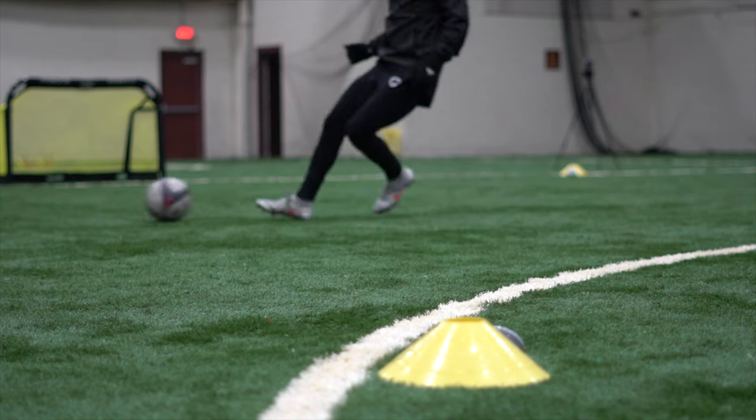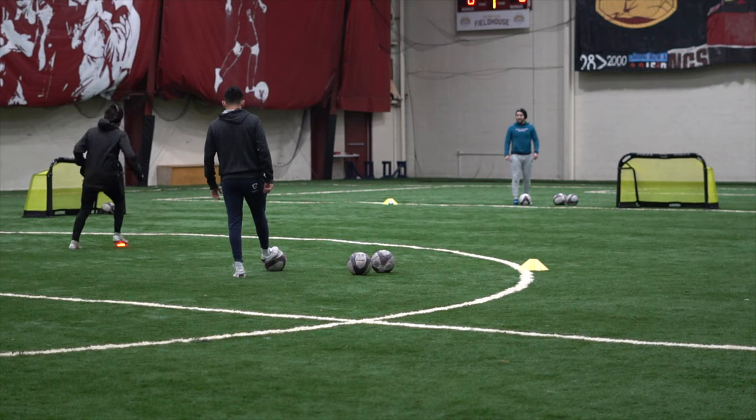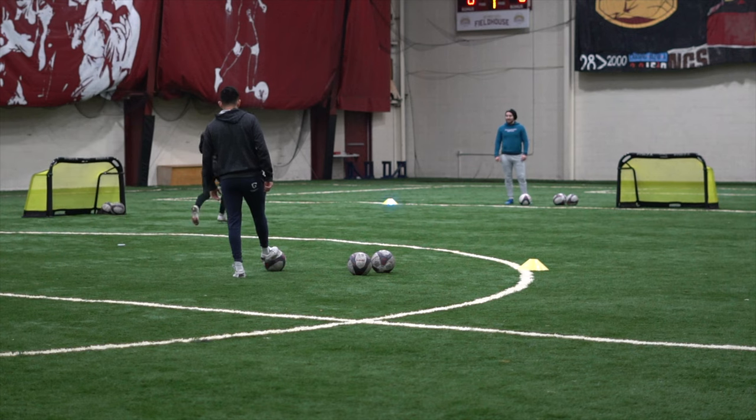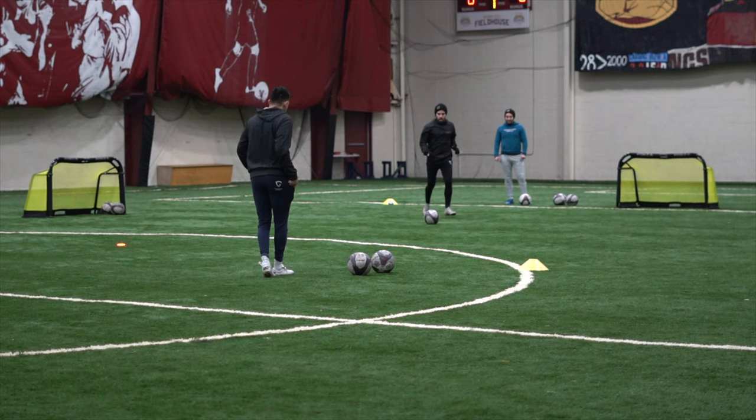He'll either receive a pass from Kitman Moy or myself, depending on where he's facing, and then he's just going to have to play it into one of the 3 goals. Obviously, if he's facing towards me, then he's going to play one of the side goals, and if he's facing towards Kitman Moy, he'll just play that middle goal there. This one goes for about 1:15, and then we did 3 sets, I believe.